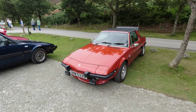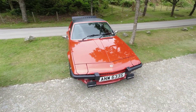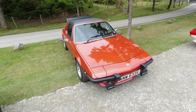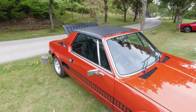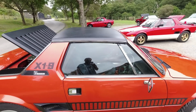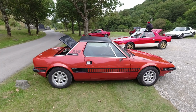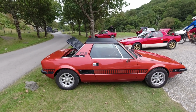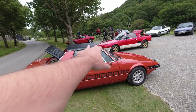So this is one of the earliest cars here. It's probably the ideal starting point, really. This one dates from 77 or 78. The Fiat X19 was a design concept by Marcello Gandini at Bertone. Originally it didn't have a windscreen. It was a design concept seen in 1969, and it kind of looked like a speedboat with wheels. So you can imagine this without the windscreen.